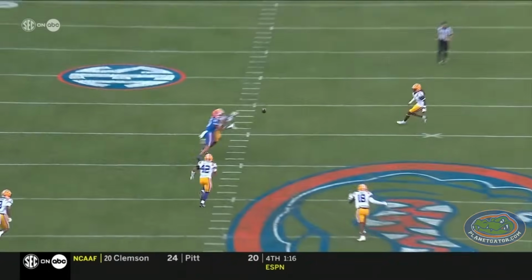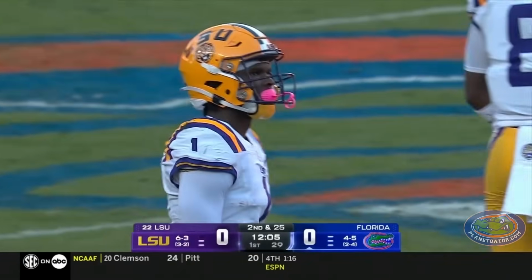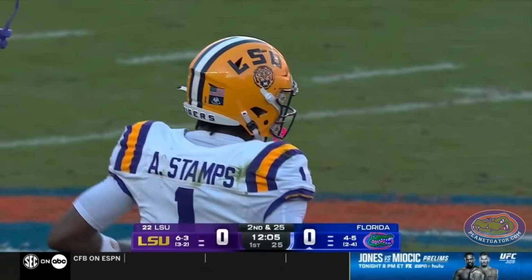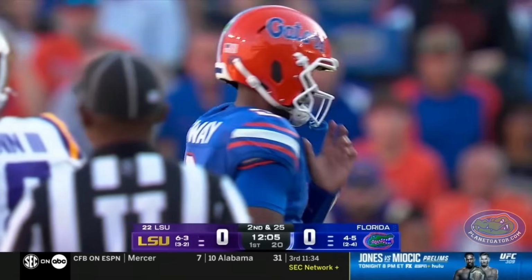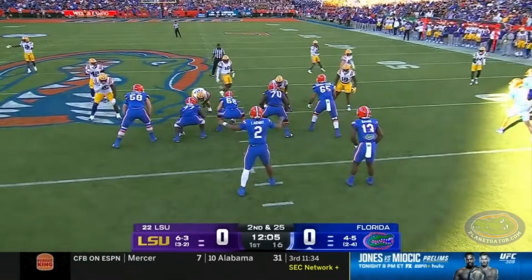Ball was on the right hash. We went empty again. DK was on the left hash, ran a seam route. And it was a bang-bang play. Could have been pass interference, possibly. Gators, I think, are lucky it wasn't intercepted. I'm more in that camp than anything else. 2nd and 25 now at the Florida 39.